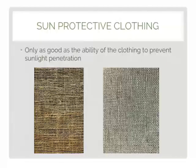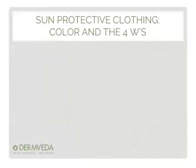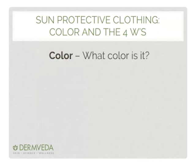On the next slide, we'll get into all the nuances of sun protective clothing. The first thing you want to think about is color. What color is it? It turns out that white, although you can stay cooler in white, lets in a lot more sunlight than, say, black.